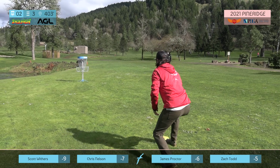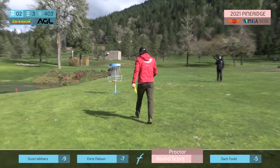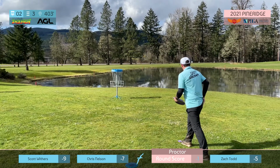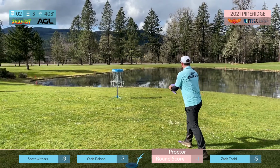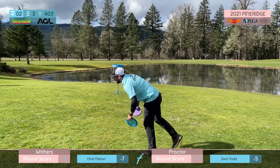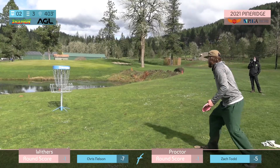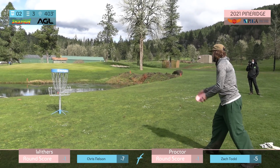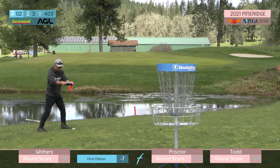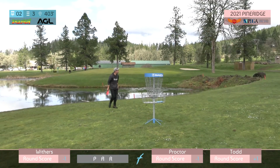Proctor looking for his birdie. Nice start there. Nails it. Great putt. Good bird. Scott Withers looking for 2. Not to be outdone here on the first hole. There you go. Cashes in. Nice birdie there, Scott. Zach looking to clean up for 4. There it is. Knocks the putt down. Move on from this hole. And Chris for 3. Good putt from Chris.